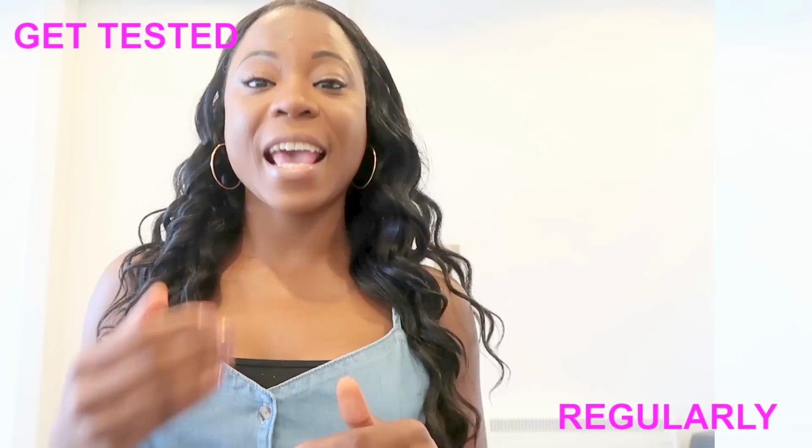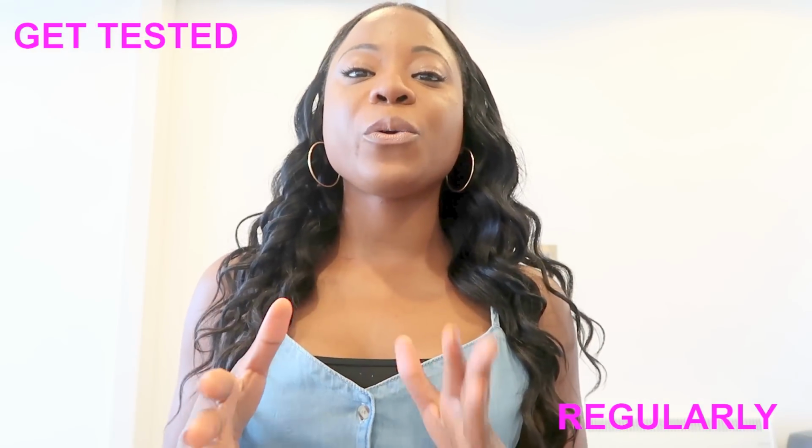Number 10, get tested regularly. This is so you can measure your T3s and your T4s and check that you're taking the right amount of carbimazole. If you've got a fast heart rate, it will slow your heart rate down. You'll be able to think a bit more. You might start to put on weight, and don't be scared of that. That's because with Graves' disease, we tend to lose weight, or it could be the other way sometimes. Just make sure you check your levels constantly.